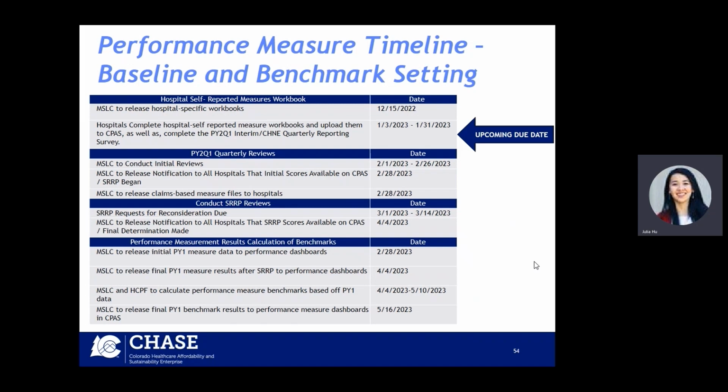These include also a posting of the measure, numerator, denominator, as well as results into the CPAS dashboard, and we will begin the calculation of benchmarks, or we'll have released the calculation of benchmarks. Excuse me, no. Calculation of benchmarks will be made and released in May 16, 2023.